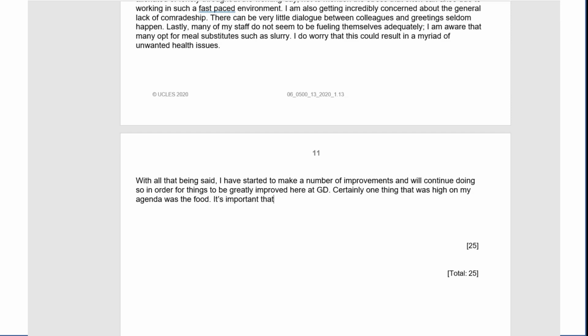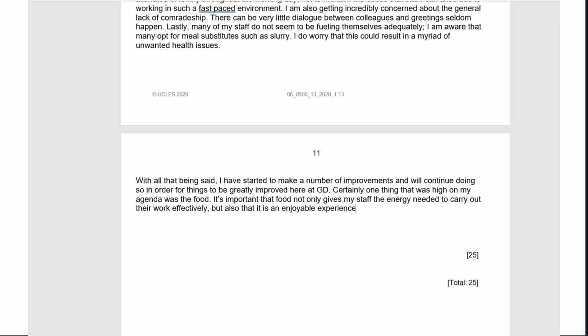It's important that food not only gives my staff the energy needed to carry out their work effectively, but also that it is an enjoyable experience, because it will bring people together and people will start talking to each other. An enjoyable experience, one which I hope will encourage them to sit, talk and eat together. There's our first point, and developed well.